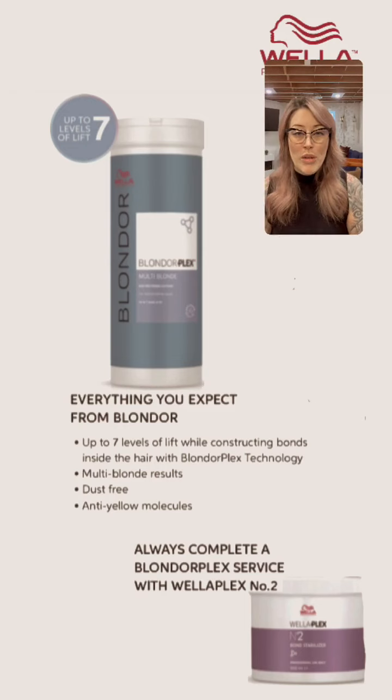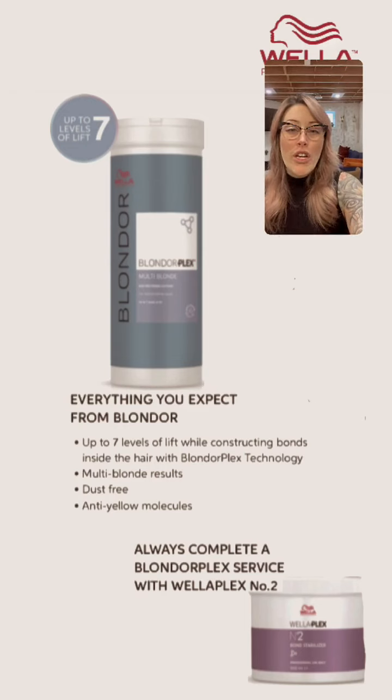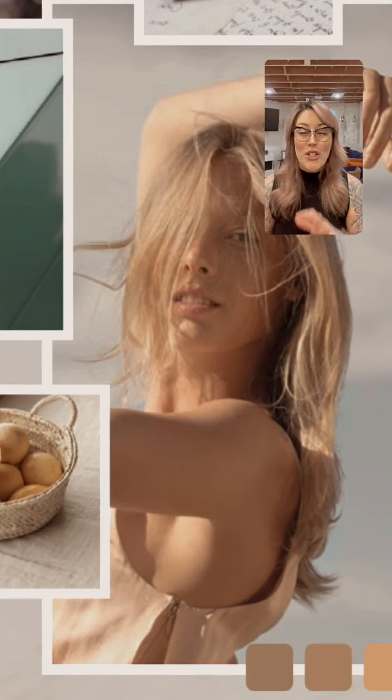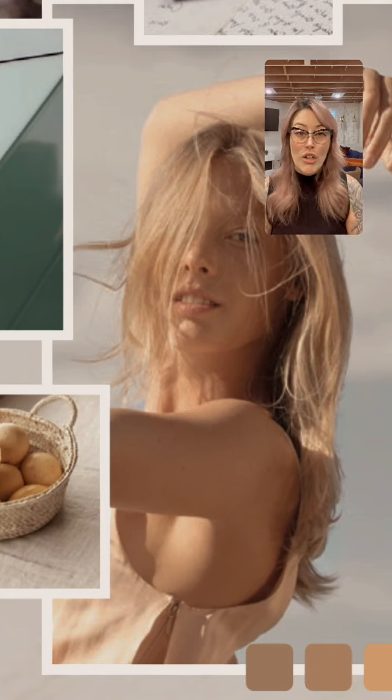So let's talk about results, okay? I already showed you guys, one of my favorite blondes to do is this beachy, buttery blonde. This is a client that I would probably use soft blonde for, right? Based on her skin tone and her features, I would imagine she probably has a pretty light natural level. So I would probably use soft blonde on her, okay?